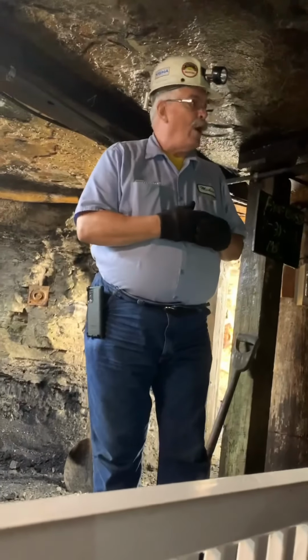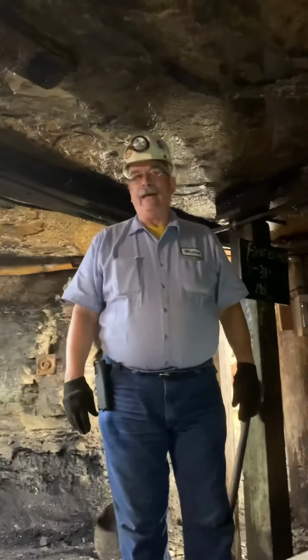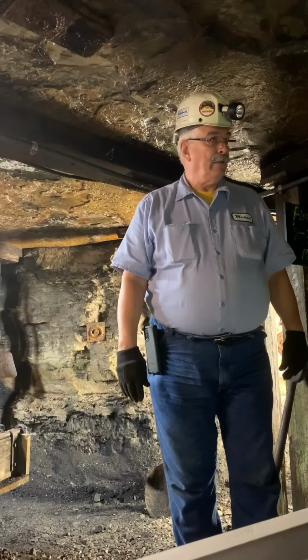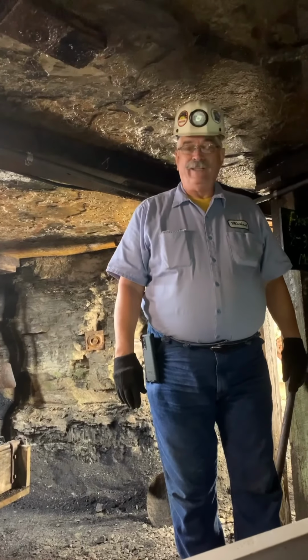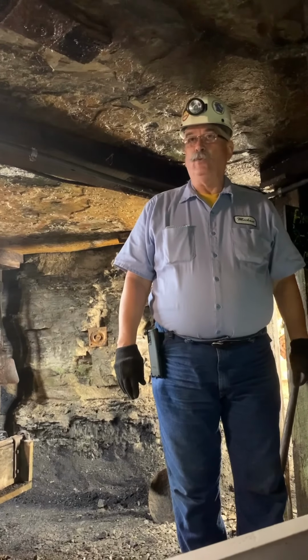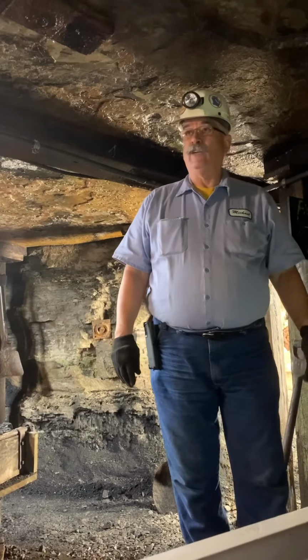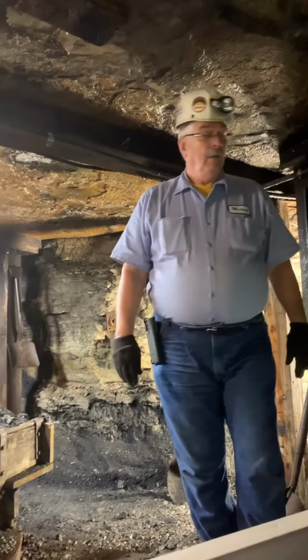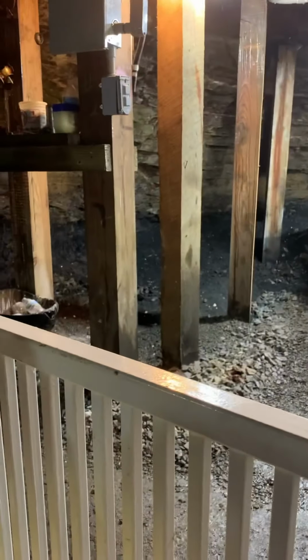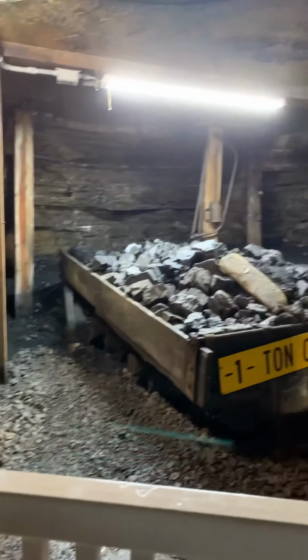This is what was known as the Phillips family mine. They started mining coal here in 1890. They mined coal until 1910. Then the mine sat idle until 1962, when the city of Beckley acquired it to make its exhibition coal mine. And whenever they mined coal here, what they were mining it for was house coal, for heating and cooking.